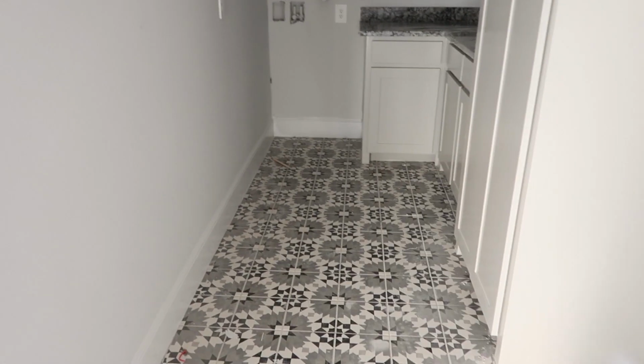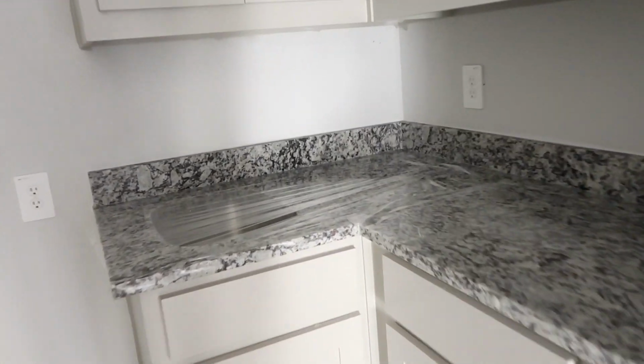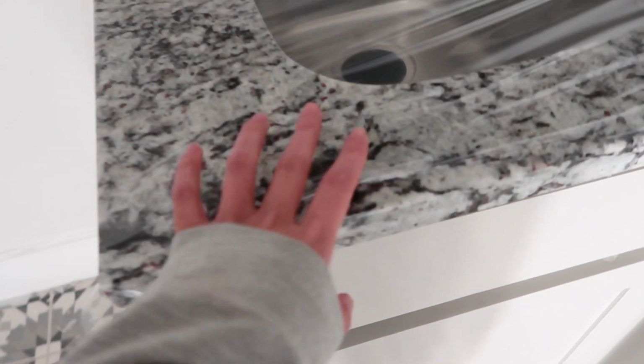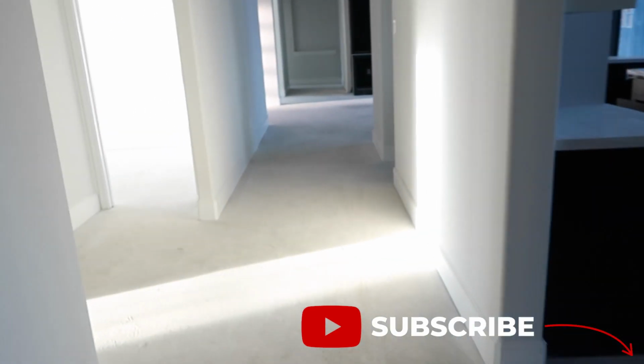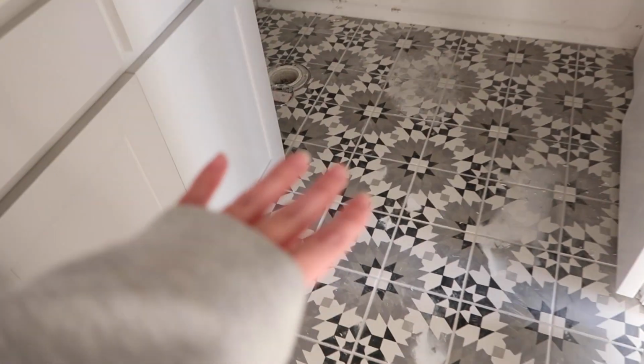I can't wait to see this when we have lights on. Laundry room. I did a granite countertop in here. Fun fact is the granite in here and in the bar is the same granite that we had in our last house, and I actually really liked it. So I know people have different feelings about granite, but it's better than laminate, right? Yeah.